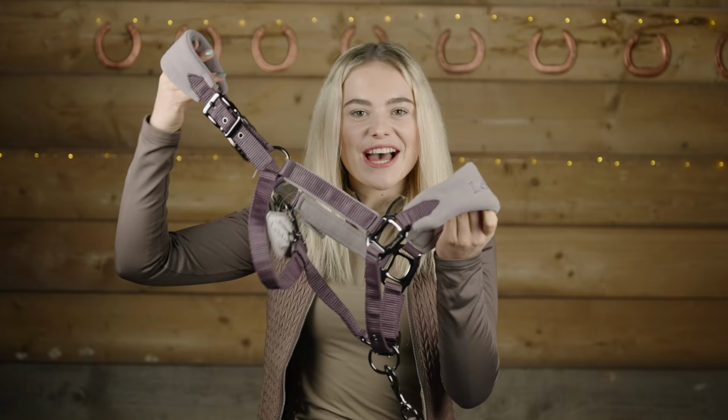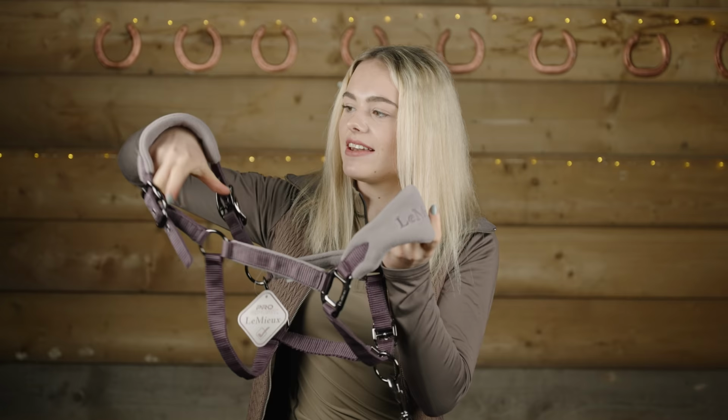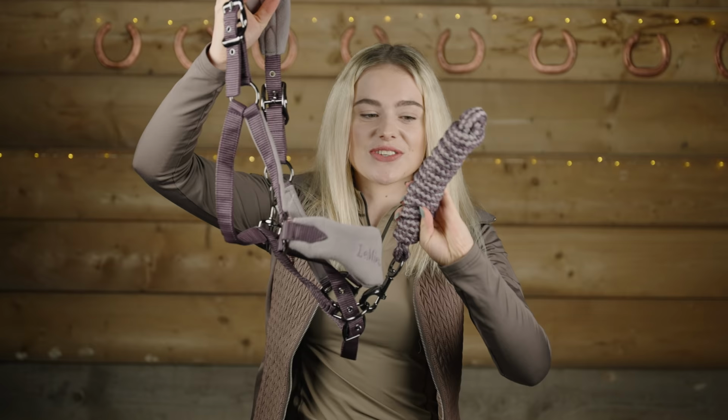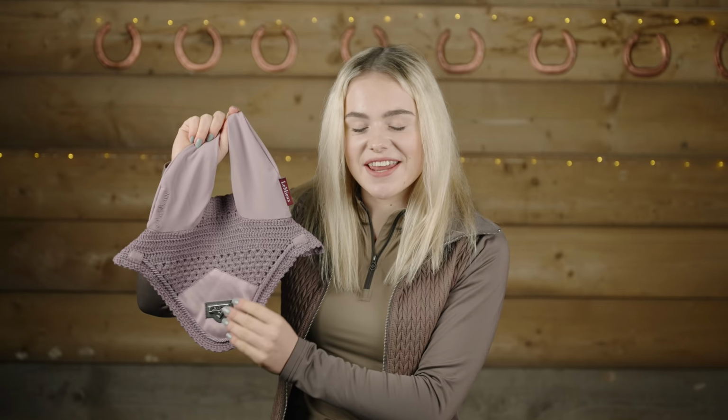So here we have the musk head collar. So it actually has the main color musk on the noseband, on the pole area, and on the insides too. And then it actually has this darker colored purple on the straps and things, which I think looks so nice. Again, the same with the lead rope too. And this is just gonna look so cute. And again, I have one of their fly veils. Of course, this is in musk to match.